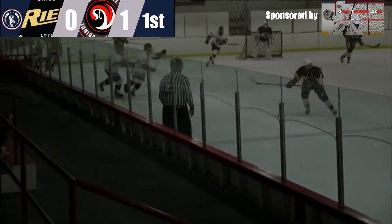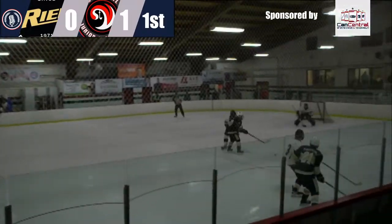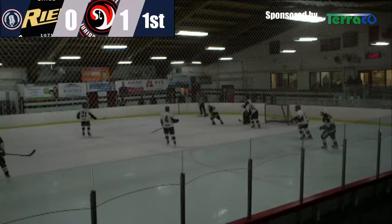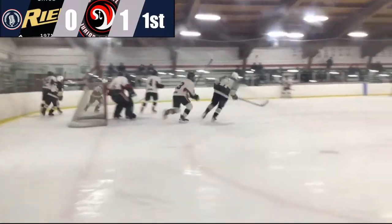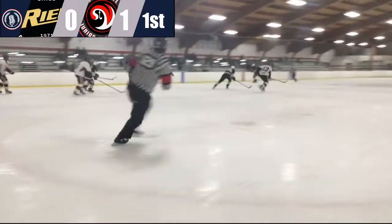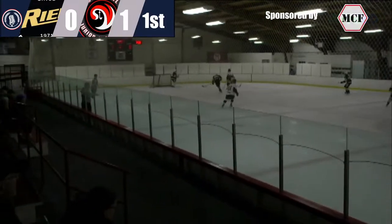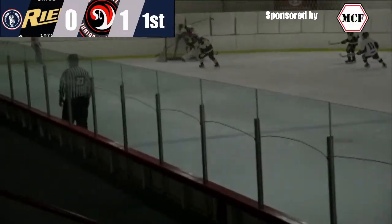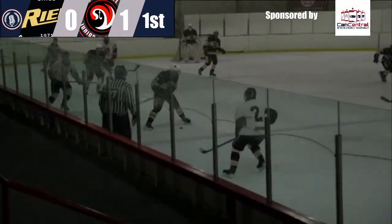So I'm not too sure who that is actually, but it's the Riels who are away anyways, back into the Vic zone. McNaughton sends that on net, stick side by number 1 into the back, as this loose puck is now picked up by Brady Jacquette. This sent across and sent in. Jorgen now trying to hit Aiden Anderson. Anderson gets to that puck first though, after not being able to cradle it.